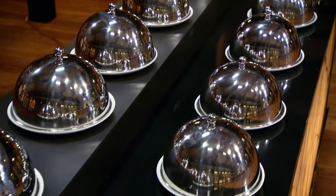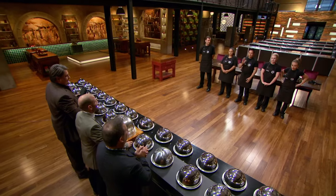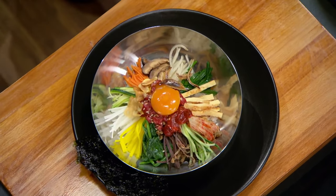We love a blind tasting. So, anybody got any idea what that dish was? Yep. What was it? It's a bibimbap. I love it. Well done, John.